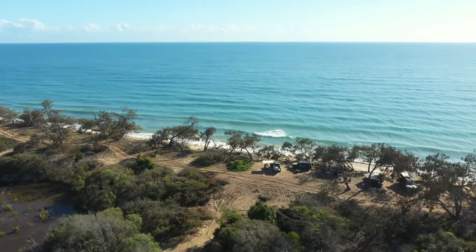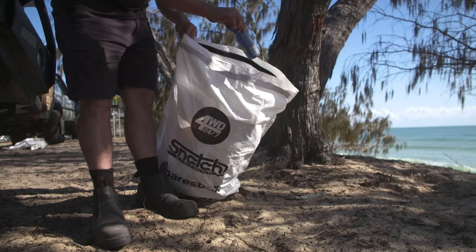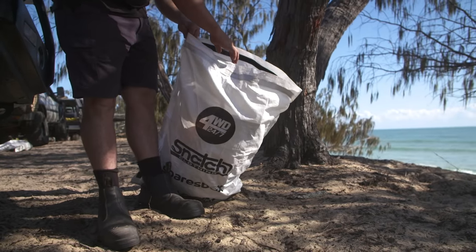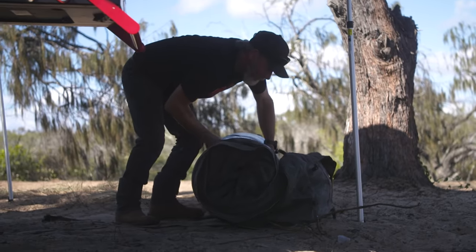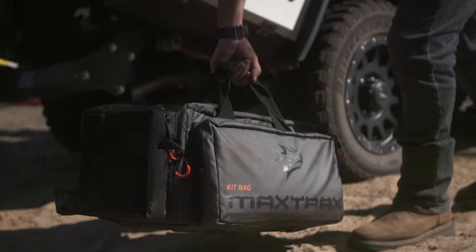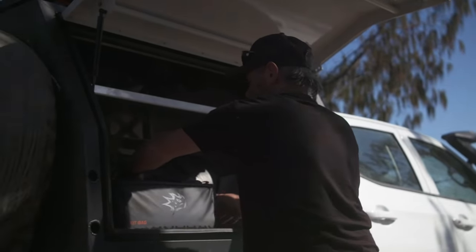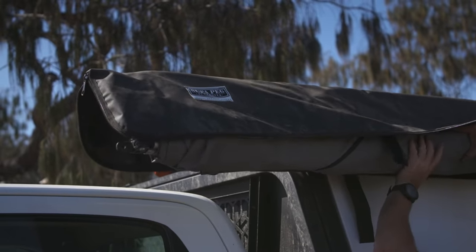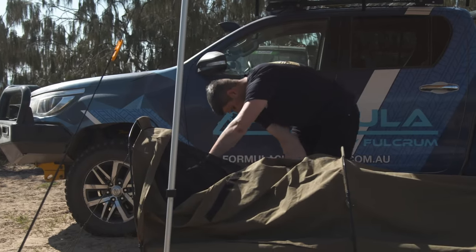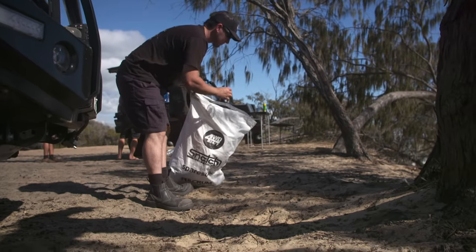Camps like this, folks, they're really worth protecting. So before we pack up, we're going to do a bit of a clean-up of rubbish left behind by other visitors. I've said it before, and I'll say it again. If you can, bring a bag for your rubbish and another for other people's rubbish. Soon, we're going to have our precious tracks and camps cleaned up and ready to be enjoyed for years to come. Two bags in, two bags out. It's as simple as that. Really, it's something we can all get behind.